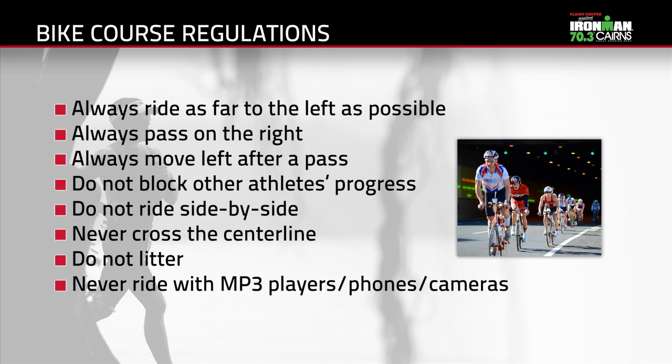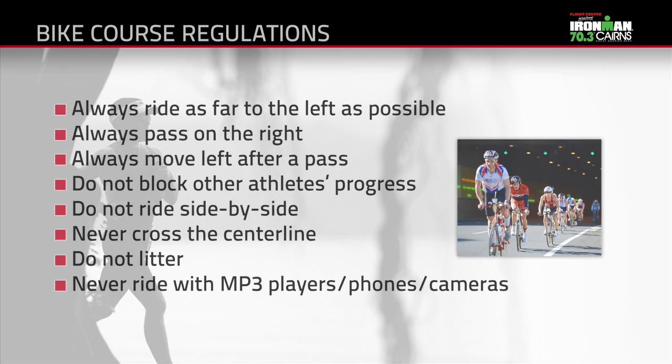Always ride as far to the left as possible. Always pass on the right. Always move left after a pass. Do not block other athletes' progress. Do not ride side by side. Never cross the centre line. Do not litter. Never ride with MP3 players, phones or cameras.